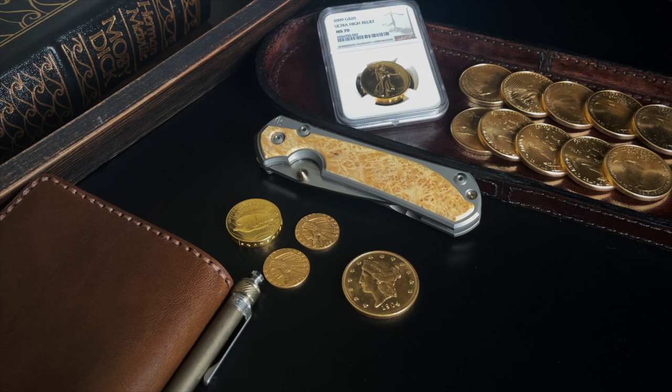Let us know how you feel about pre-33 coins, how you feel about the recent price hike in gold and silver, and then I suppose what an idiot I am for destroying another coin slab. I think I can defend it on this one, but let us know.